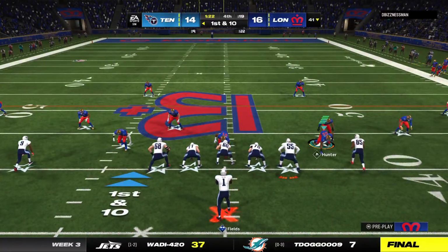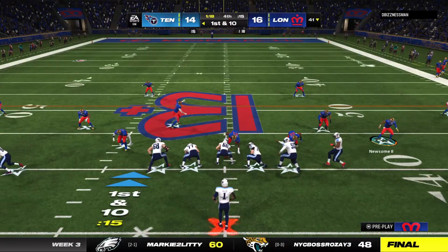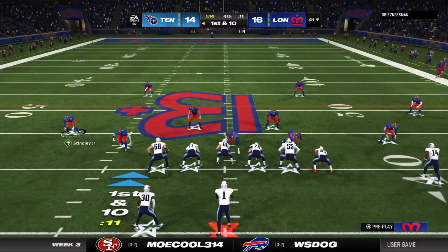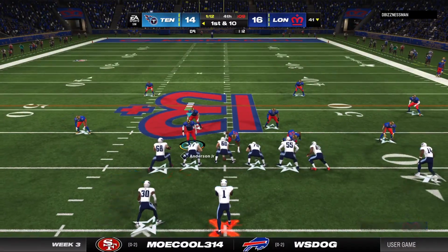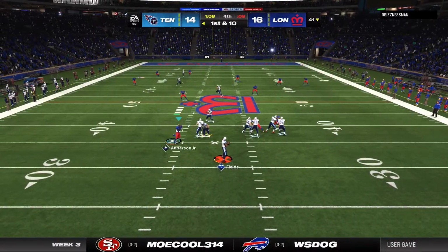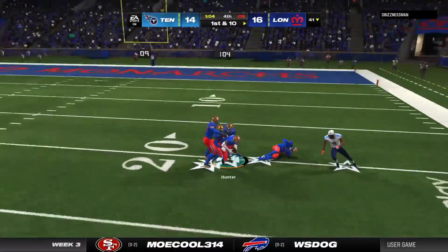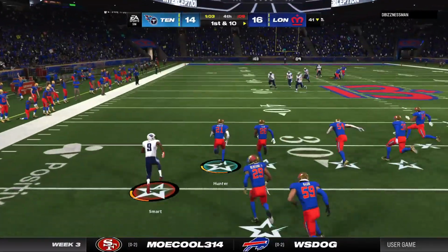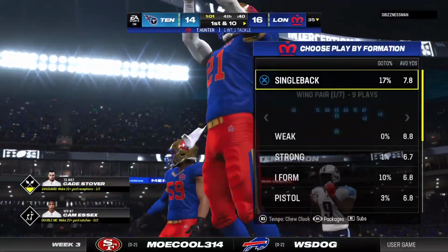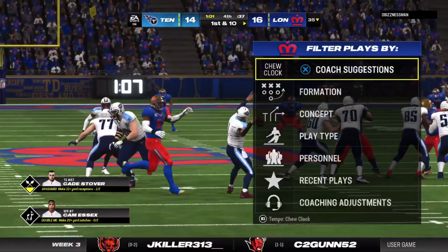Plenty of time. All 3 timeouts still remain. Here's 1st and 10 now. Fields going to change things up here. Back to throw. That's going to sabotage their comeback plans. It is intercepted. And the return here is stopped at the 35-yard line.